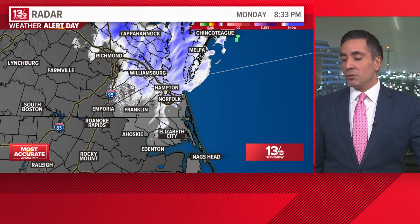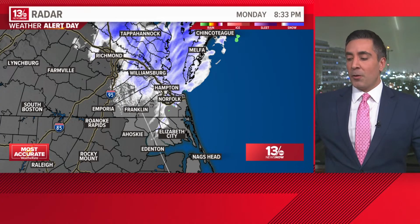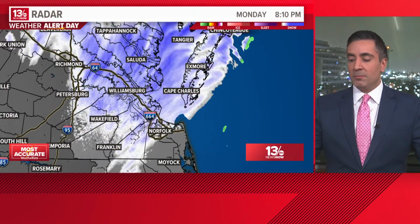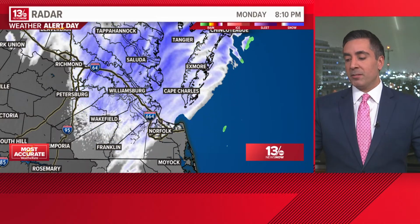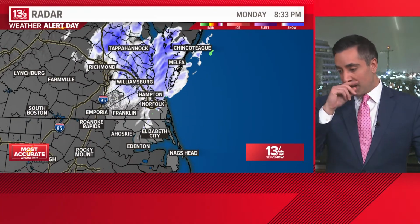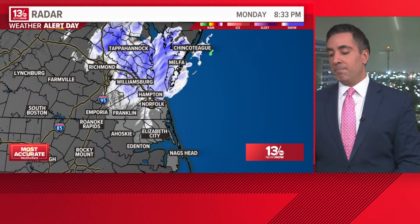Radar still just showing some light to moderate snow shower activity, much lighter the farther south you go. We'll be looking at this departing the area over the next hour or so. You can see an hour loop here shows it covering a good amount of area, clearing Richmond. Next 20 to 30 minutes, clearing Williamsburg as well. And the Eastern Shore will probably be dealing with this the longest, through the next couple of hours before the 11 o'clock show tonight. So that's what we're looking at.